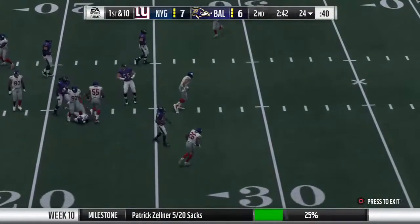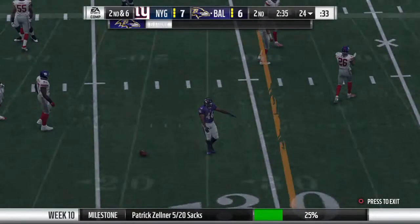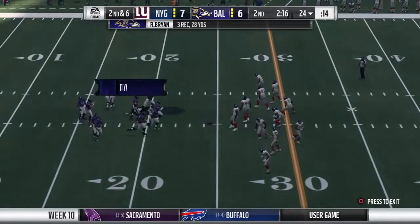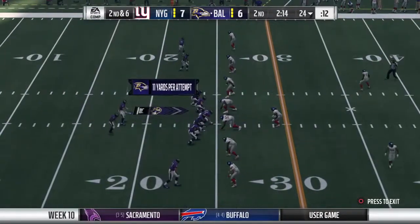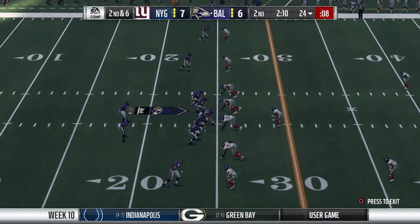Some of these runs now may pop bigger later in the game because of the effects of running it. Sometimes people, after a while, don't want to tackle him anymore, or they get tired, or they get out of position, or he runs through tackles. Continue to feed him the ball. He's having that kind of game.